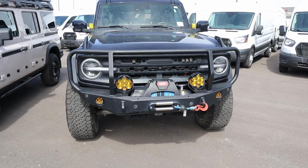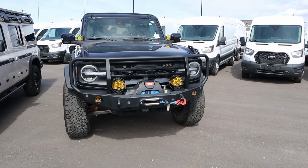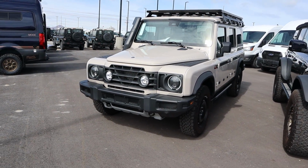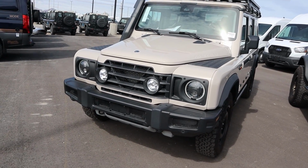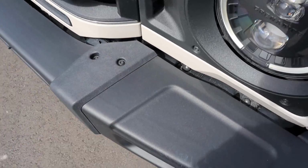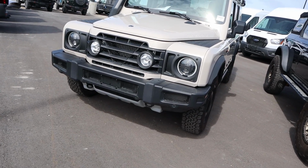But regardless, the Bronco has a cool boxy front end design, whether or not you have an aftermarket front bumper. And the Ineos Grenadier, similar setup in terms of the boxiness. And notice both of them have circular lights. You gotta have some circles to break up the boxiness. But yeah, we've got this bumper, which is definitely ready to take an impact off-road. Parking sensors, you can see the skid plate protection underneath.